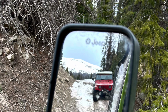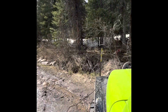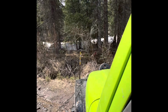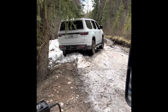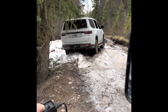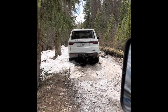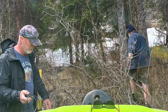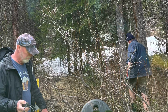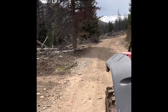So we're heading back to St Elmo still, and we come across this group of people walking down the trail, and they've got a full-size Wagoneer stuck and a Subaru and a Toyota trying to pull him, but he's slid off in the ditch. So we had to pull them sideways back up onto the road using our snatch block and the chain with the T-hook I put together right there. Worked perfect. And they helped us put everything up, and we went on our way again.